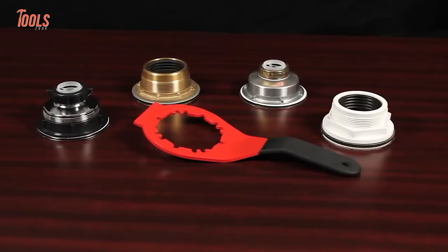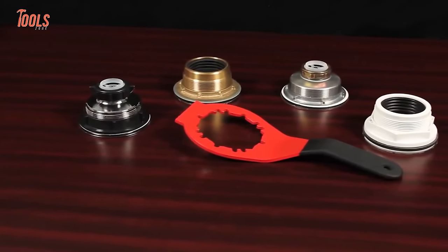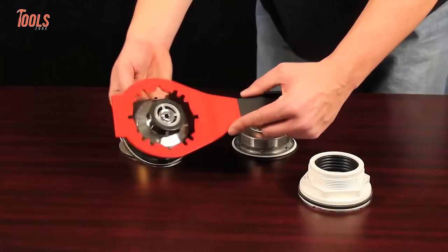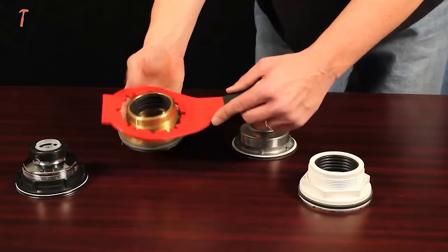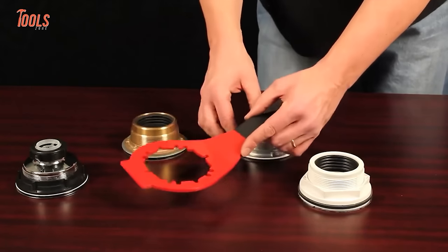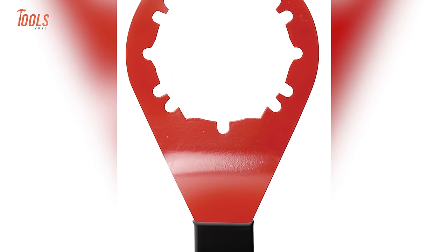One of the best things about the Superior Tools 3710 Sink Drain Wrench is its versatility. It can be used for replacing kitchen faucets and sinks, as well as for shower drain installations. This means that you can tackle multiple projects with just one tool, saving you both time and money.